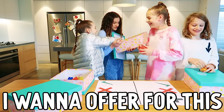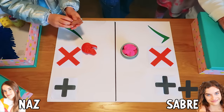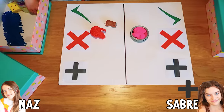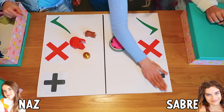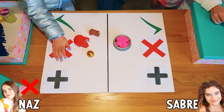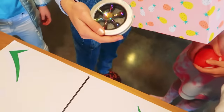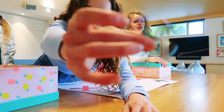I want to offer for this. No, you have the same thing. Add. What is this? Vibrating slow. I don't really like that. We all know you want this. Maybe a little more? I'm declining. I'd like to offer Sabre a little pirate wheels fidget spinner. It looks sick. Jazz, what can you do? Exactly what I expected.